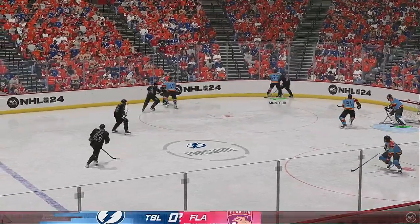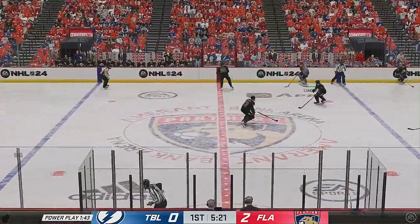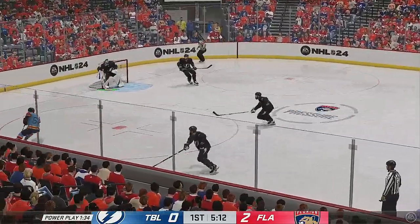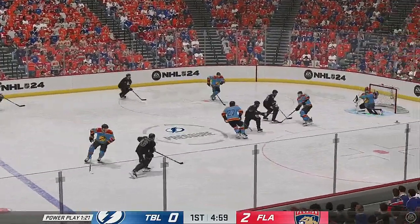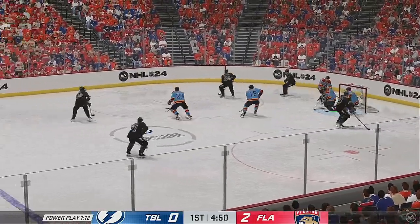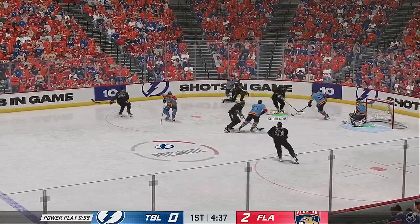Puck is dropped and he wins the draw here in the defensive zone. Florida's penalty killers get a hold of it. Through the neutral zone and along the boards, here they come. The Bolts have it against the wall. From the left side, they enter the offensive zone. Too much congestion in front. Oh, nice use of the boards with the pass. Here's a shot. Oh, that hits the cage.